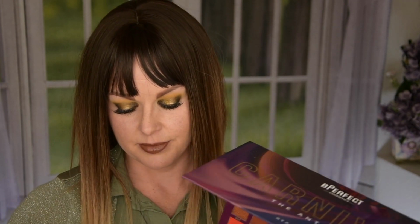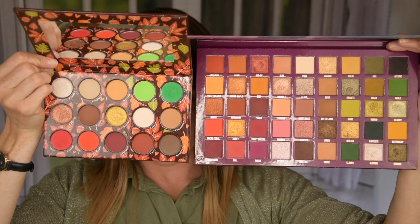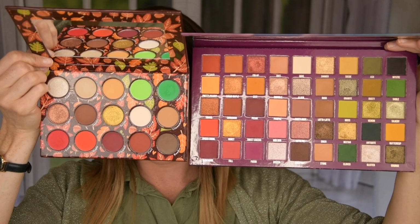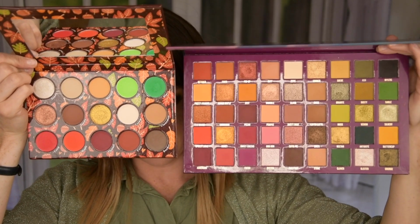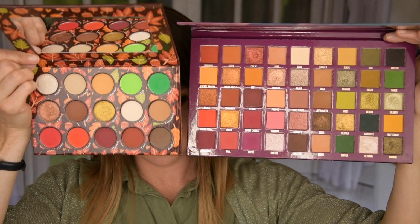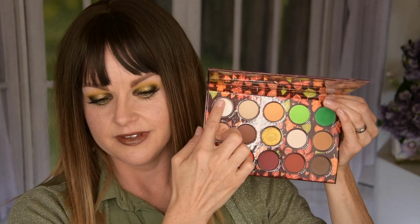So I will just put them up together next to each other if I can, because this one is so big. If you take a look at this vibe, you can definitely see similarities in these two palettes. But of course you have a lot of shades in this Carnival palette, and this one is like a mini version of that one, I feel like. Not the greens though, the greens are not the same, they don't have the same undertone. But I will swatch some shades in this one compared to the other one as well.